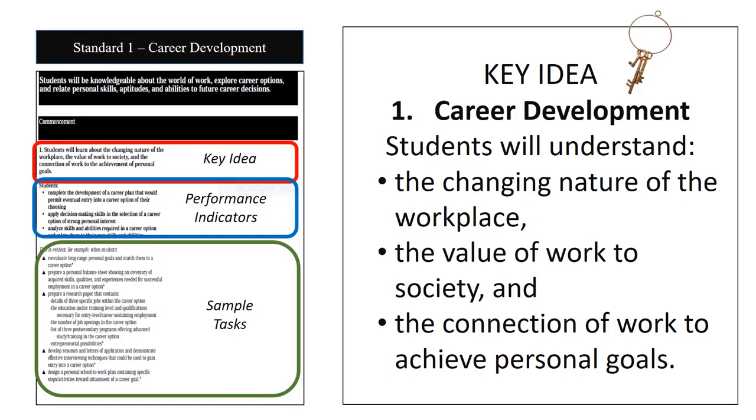Let's take a look at learning standard number 1, career development. Each learning standard lists key ideas, performance indicators, and sample tasks. The key idea defines work concepts. These are the concepts students need to understand the world of work. We will explore performance indicators and sample tasks on the next 2 slides. The key idea for career development: students will understand the changing nature of the workplace, the value of work to society, and the connection of work to achieve personal goals.